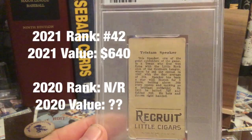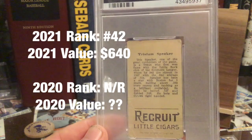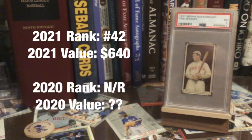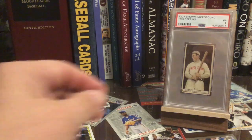Yep. Tris Speaker, one of the great outfielders of the game, is a Texan who first won fame with the Little Rock Club of the Southern League. So, yeah, center fielder Tris Speaker. Absolutely great card. I just love this. It's a 1, and you'll see that a lot, actually. I've picked up big cards this year in very low grades just to have them, because I just want to own the card, and this is a way to do it. So there's the Speaker.